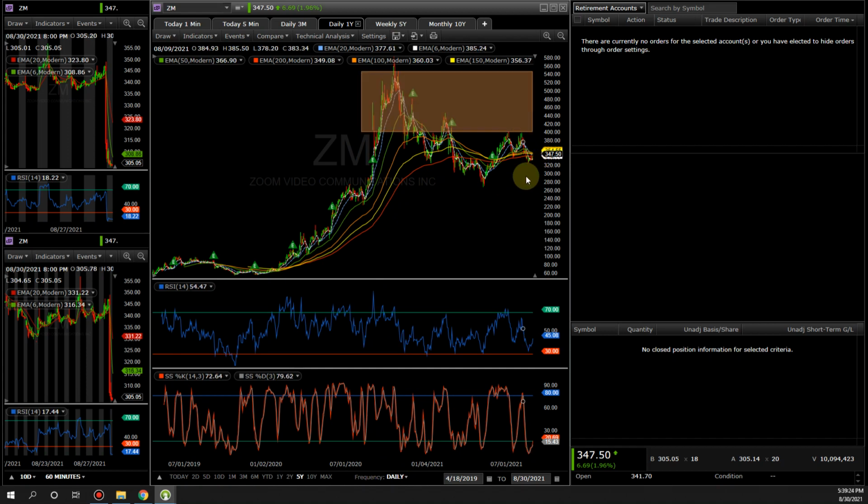There's a lot of resistance here, and also keep in mind that you are paying a premium for this stock in terms of its fundamentals. Okay, that's all I have for today, and good luck on your Zoom investments. Wait for that reversal signal, and then decide to enter the position. I highly suggest somewhere around right here to start a small position or average your cost down.